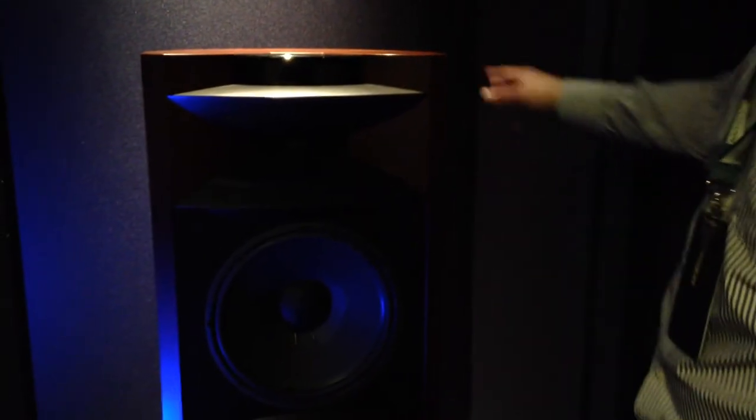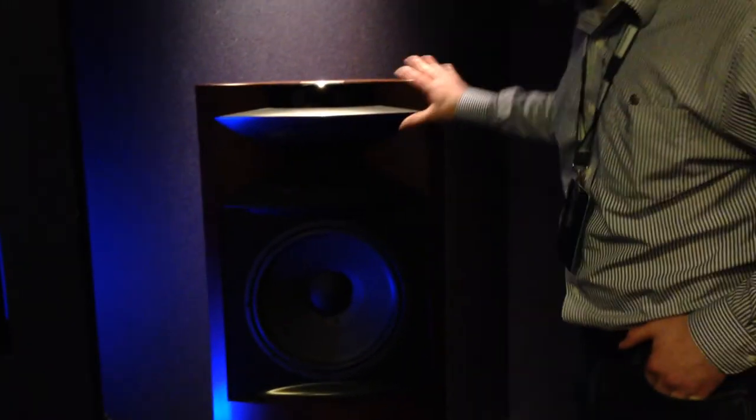To show you what we're running speaker-wise, we're running what's called the JBL K2. They're the second largest in the line. The largest would be the Everest. The Everest is like the largest mountain in the world, and K2 is the second largest. So it's the second largest speaker. And the Everest is sort of like this, but with another one of these speakers on the side.